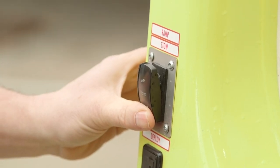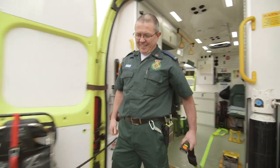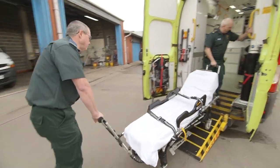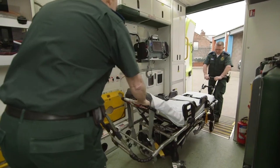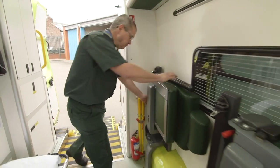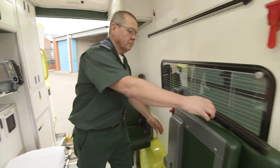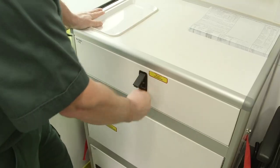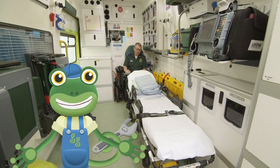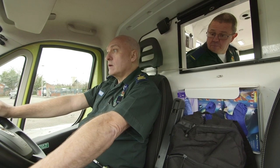Paul lowers this special ramp by pressing a button. The ramp makes it easier to get patients on board the ambulance. If a patient needs to lie down, Paul and Terry will use this stretcher. They can then wheel the patient up the ramp and into the back of the ambulance. These special seats can fold out so that someone from the patient's family can stay with them on the way to hospital. Paul, the paramedic, can use all of this medicine and these amazing tools to make people feel better. There's also a special hatch so that Paul and Terry can talk to each other.